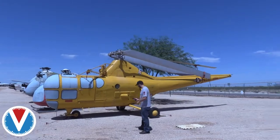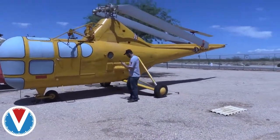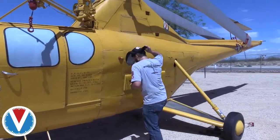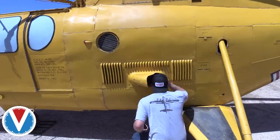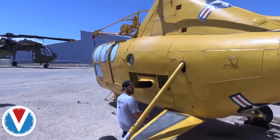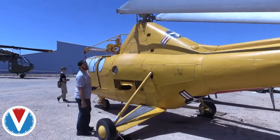Let's go back. Yeah, there's no engine in this thing. There's nothing in there. It's just the frame and that's about it. It looks like a radial engine would be in this thing though. Interesting.